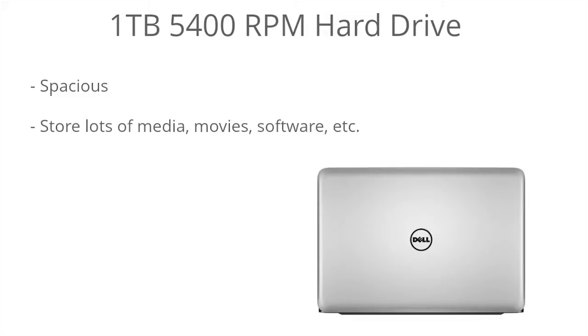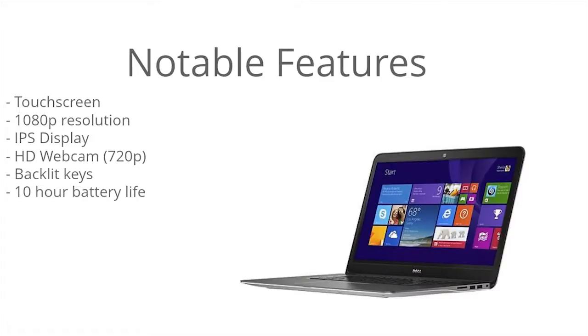So this model does have a touchscreen display, so you get that alternate means of navigation. And it's also a 1080p resolution, so you get high pixel density, which is great for multitasking because you won't have just one small window taking up the whole screen. So if you're a graphics designer, you have multiple windows showing at the same time and plenty of room to move around and increase your workflow.